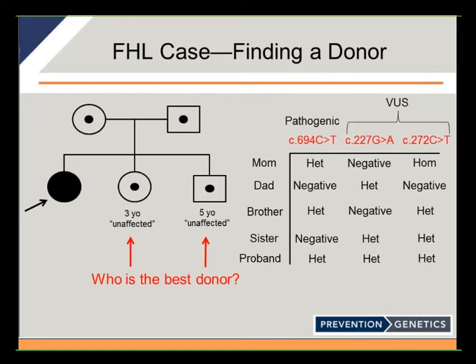Now the 3-year-old is reportedly unaffected, but that 3-year-old has 2 VUSs in trans. And one of which is a VUS that reportedly has some functional significance. So to me, that's a little bit risky. So in going over all of this with the counselor, I don't know what their final decision is going to be, but at least with all the genetic information in front of them, it would appear that the 3-year-old female is a riskier donor for this particular case.